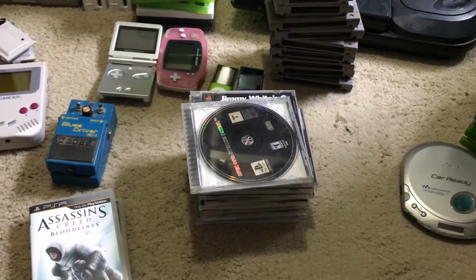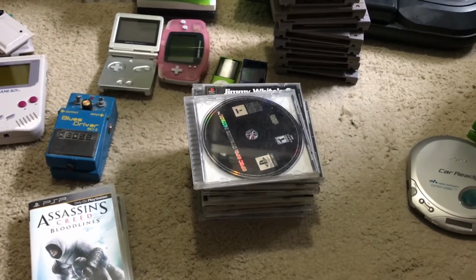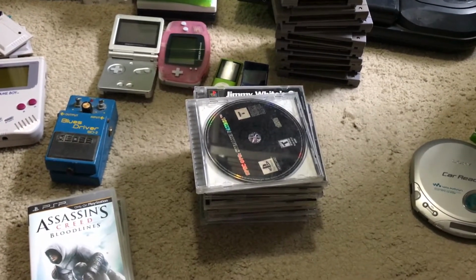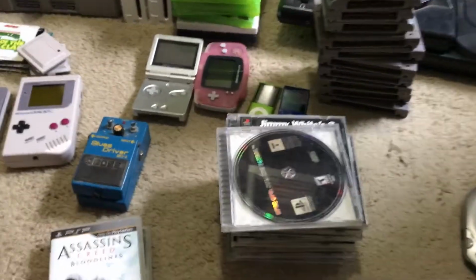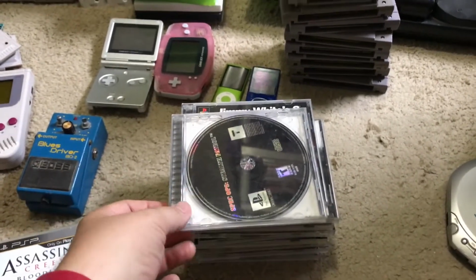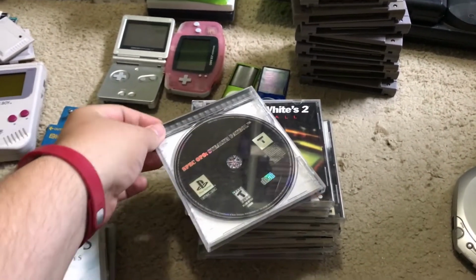I rolled up to a yard sale and they were packing up. I think they were moving. They were just like, just take whatever you want. You don't have to pay anything. So they gave me a box of PlayStation stuff and the Risk and air conditioner. So I have an air conditioner downstairs now too. So that's great.